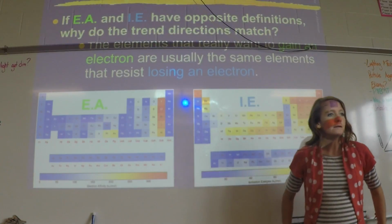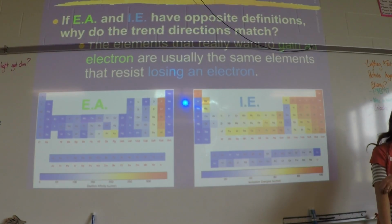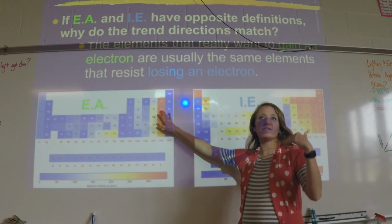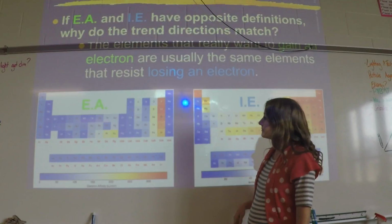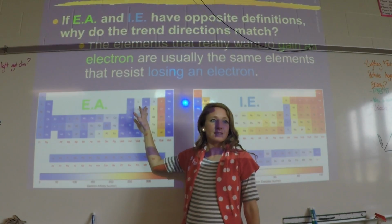Yeah? So like chlorine, it gives more energy released because it wants it more, because it just needs 1 more electron? In terms of what? So the EA, electron affinity, is the energy released. So that's the energy released when I give chlorine its 8th. And so that's more than if you gave phosphorus? Yes. Why? Because phosphorus gets more, so if it gets another one, it's not released.